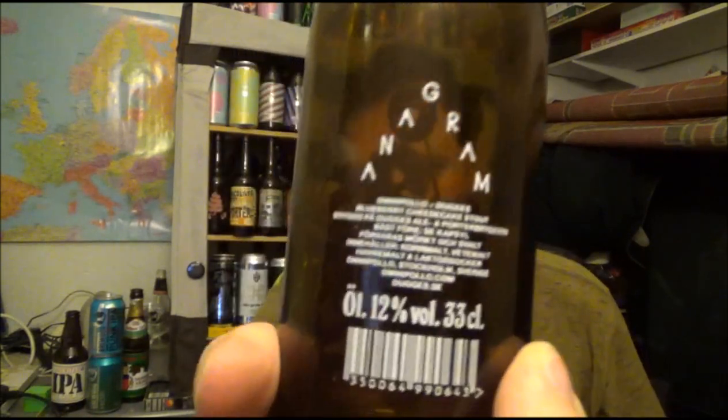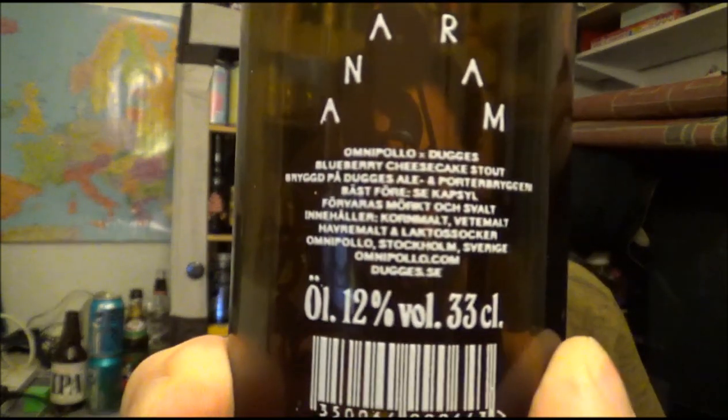Omnipollo out of Stockholm. And I should know where they're from. Anyway, there's the information on the back if you want to pause. It's probably on there, I just haven't read it properly. It's just a special beer.